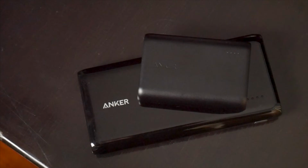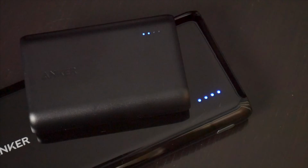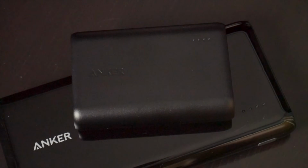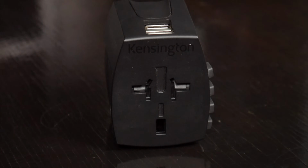Last summer on a flight to Italy, this thing kept all of my gadgets alive for the day-long flights and waiting times at the airports, and I never once worried about my phone or other things dying, or even the power bank itself dying. Speaking of international travel, my go-to international wall plug adapter has been this Kensington 2.4 amp plug.